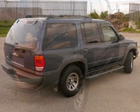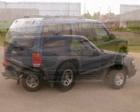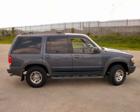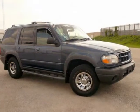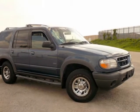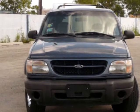For your added safety, it is equipped with 4-wheel ABS, 4-wheel drive, driver and passenger airbags, and an anti-theft alarm system. The paint looks great, no major chips or dents. This SUV is ready to be driven across country today. Call today to schedule your appointment to see this quality pre-owned vehicle.